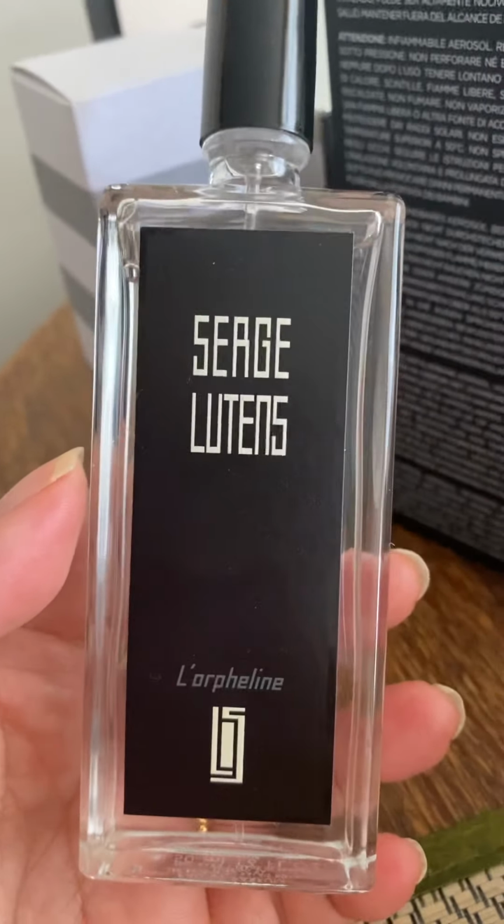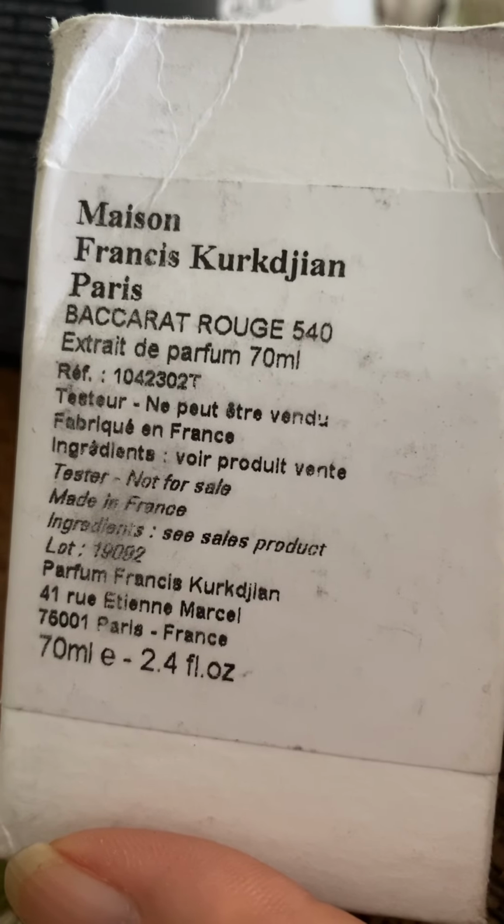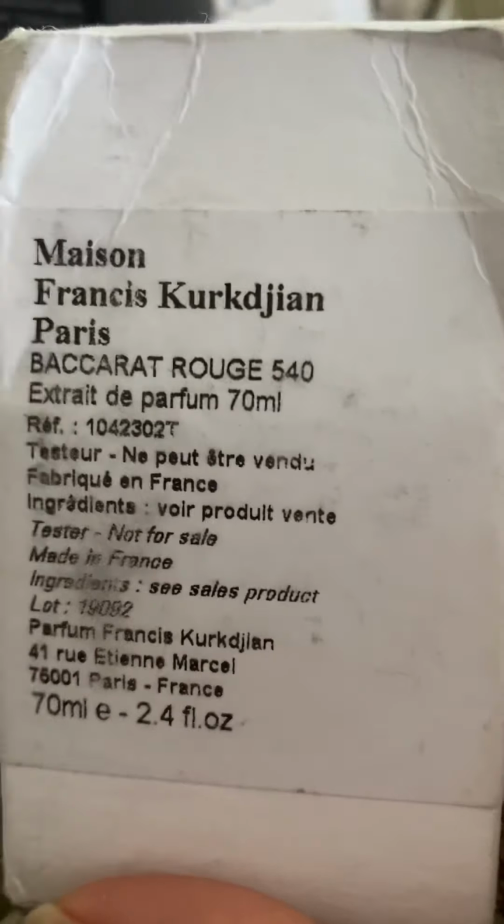Okay. Speaking of someone else liking, well, here you go. I've been very curious about the Maison Francis Kurkdjian Paris Baccarat Rouge 540, and this is the Extrait de Parfum. This is supposedly a tester, and I say supposedly because I bought this from FragranceNet.com, whom I trust, because I bought maybe 75 to 80 percent of my perfume collection from them, and I've not had anything go wrong or any fake things happening.